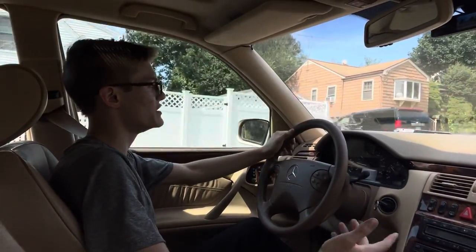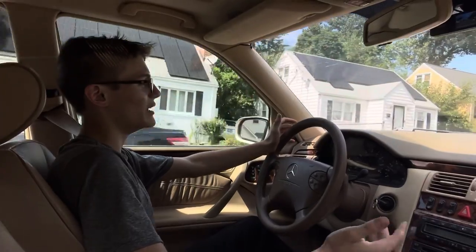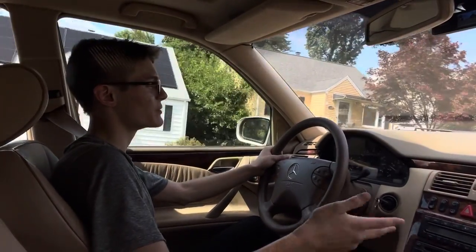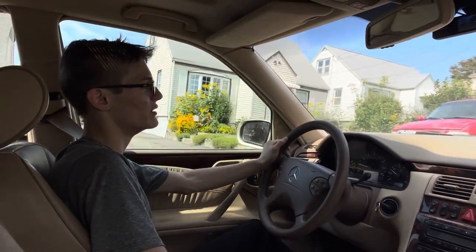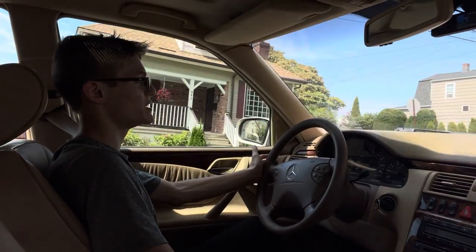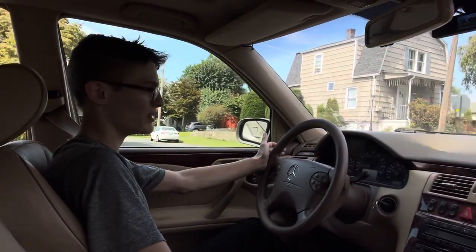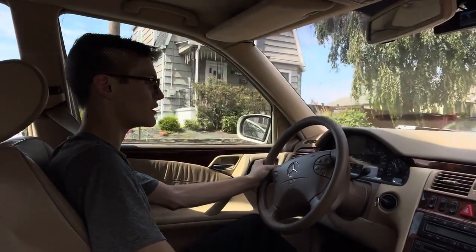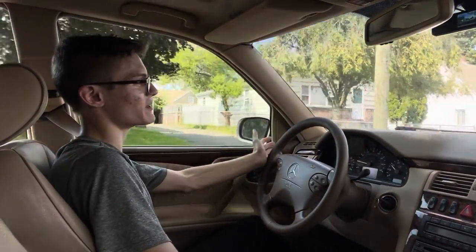Now, this engine is the M112, which I think is around 220, 230 horsepower. And it still has all 220 or 30 of those horses. I mean, it accelerates pretty good. It won't win any races, but it's definitely faster than your average Honda or any other cheaper car. And I only compare it to that because I did buy it for $600.